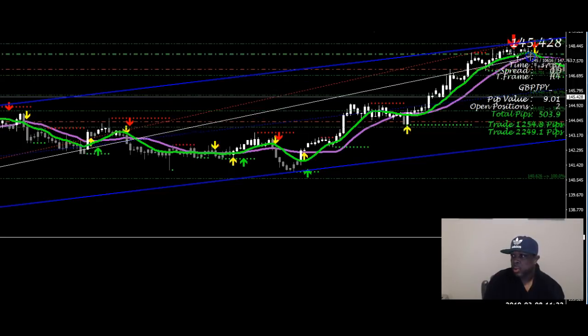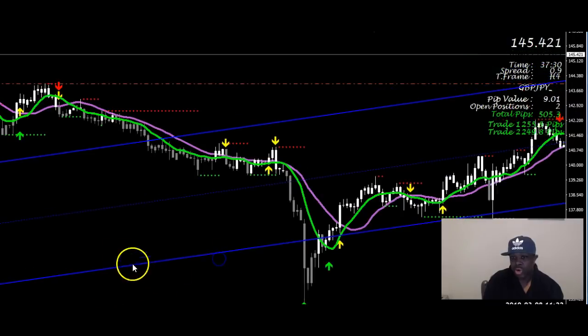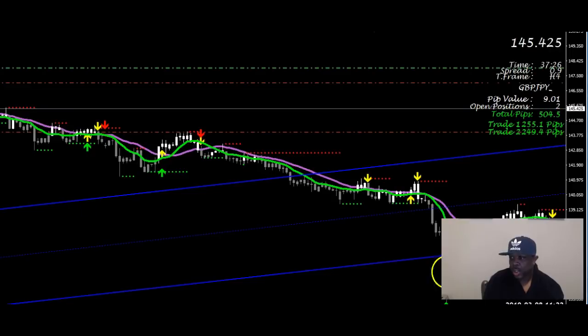Triple arrows. That was 1,067 pips on that move. 1,067 pips, one trade, no problems. All right, here's the other one before that. So here is where you would have got out of this trade and went into the next one, but let's go back and check this one.